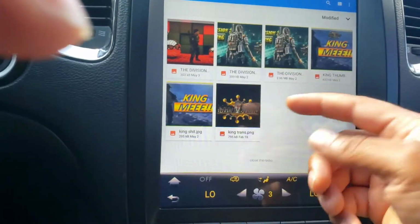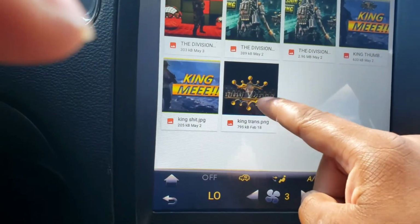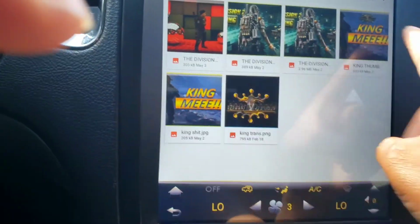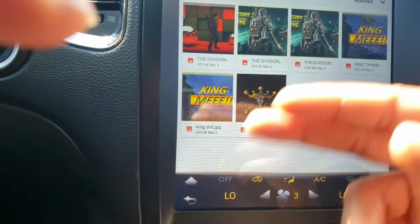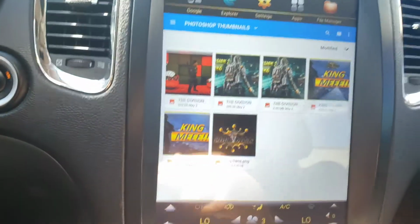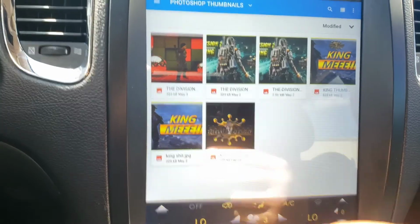This right here is a 1920 by 1080p image. All of these are, and it lets me load it in. It's not 1036 by 768 or whatever size that they say that you have to load. You don't have to do it through this way.